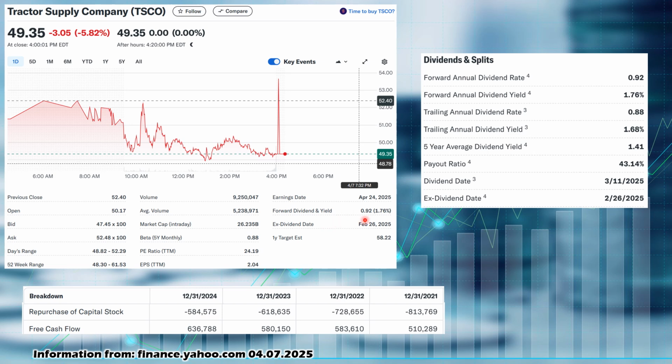Ex-dividend date was February 26th. Looks like they paid out last month, March 11th. So you would be in line for the next dividend, but you're going to have to wait a few months to get it. One-year target estimate, at least according to Yahoo Finance, $58.22. So they see it going back up, but not quite to its 52-week high from where it currently sits.